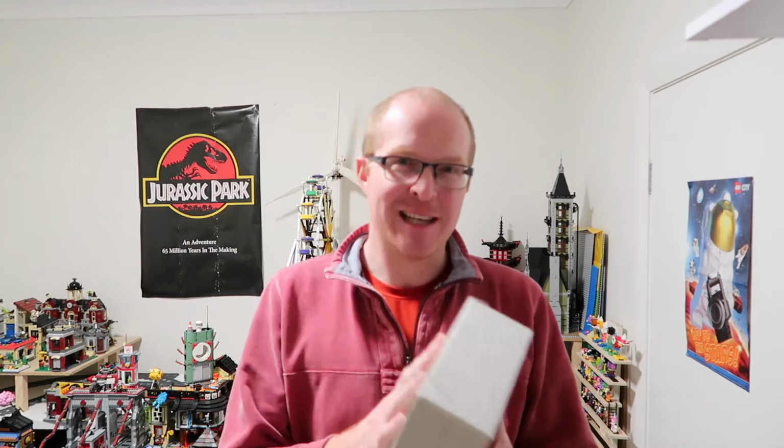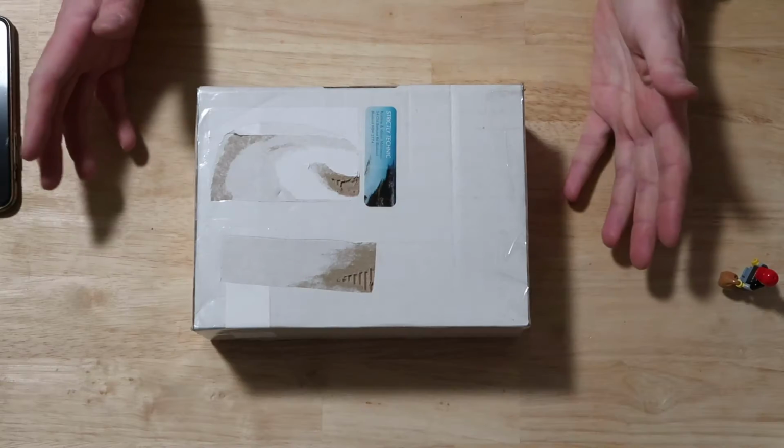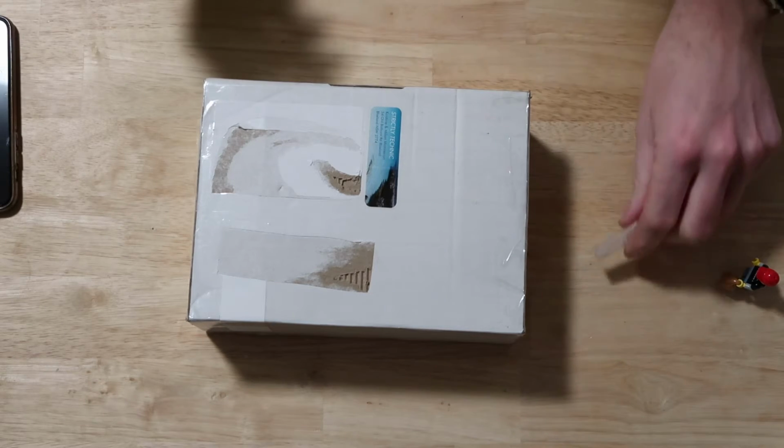There were a couple of indulgences in here which I'll show you. So let's have a look at this box and see what's in it. Trying a different setup on my camera today. I hope this works, gets around my autofocus issues.